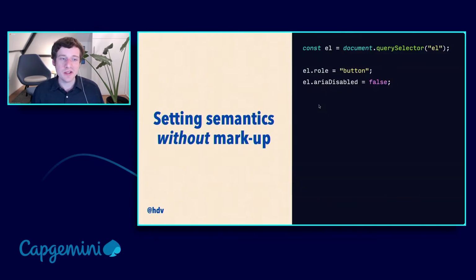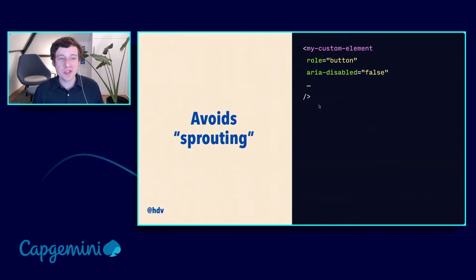So one thing you can do is set semantics without markup. That's helpful when you're writing custom components, for instance, because rather than using a role attribute in your element, you can do element.role and use IDL properties to set your information directly. This avoids what they call sprouting. So if you create a web component that requires a disabled and a role attribute, now the user of that component no longer needs to add those attributes because you can add them through JavaScript. So you can set them without setting the attributes.